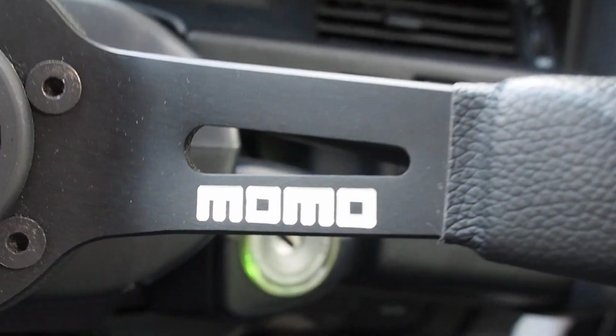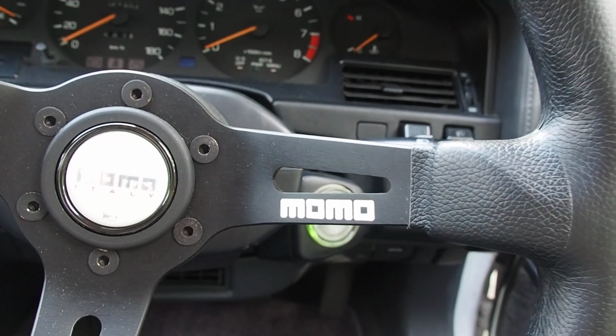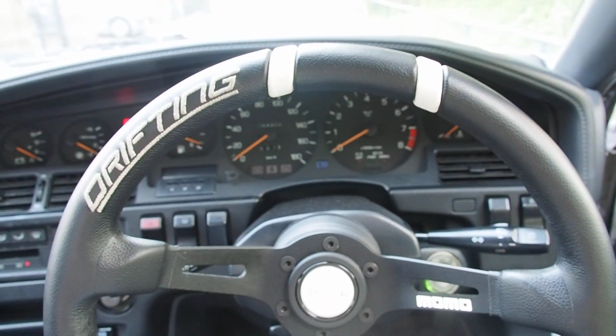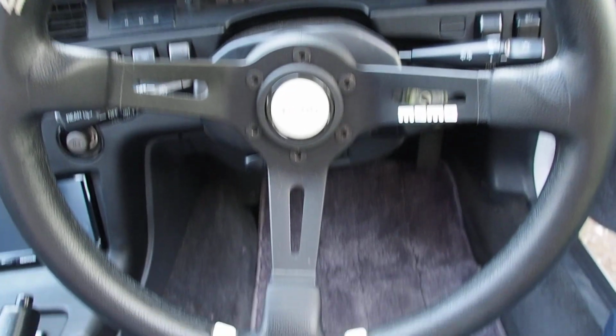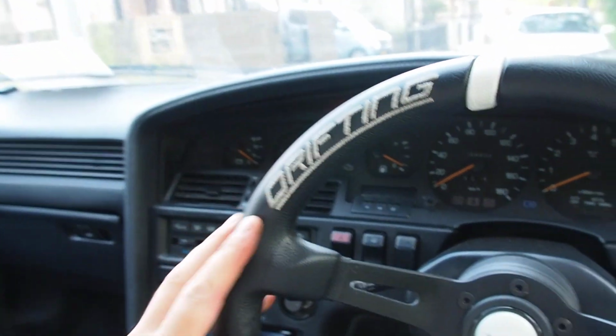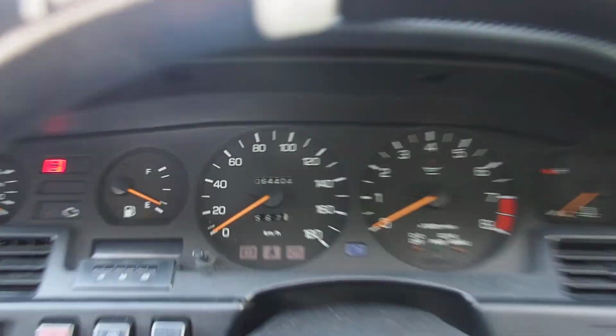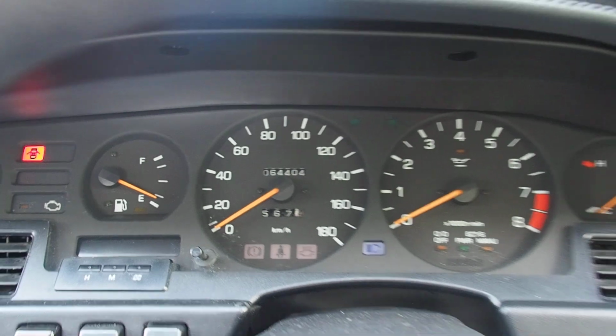I bet you the designers at Momo are like, I know accounting says a steering wheel like this is going to sell, but I really don't want to make that steering wheel. I mean, it's a good steering wheel. It just bothers me it says drifting on it, especially on a car that obviously you're not going to go drifting in. There you go, 404 kilometers at the time of shooting this.